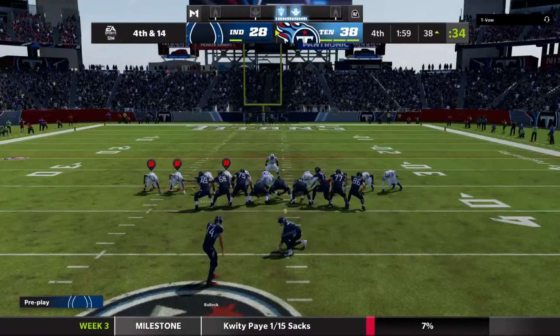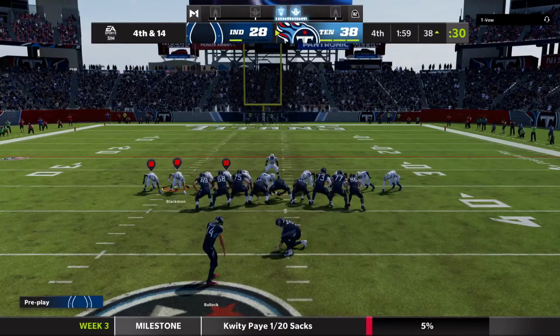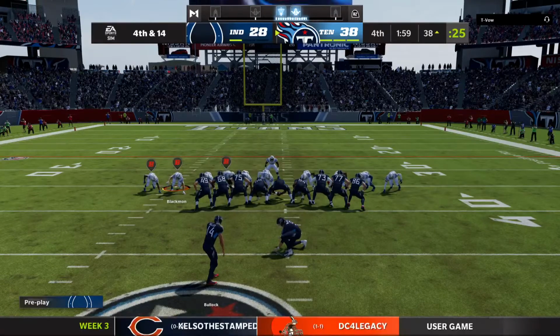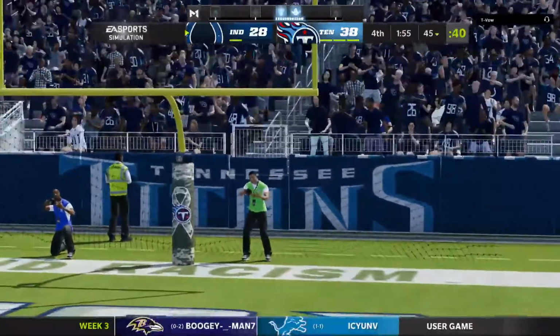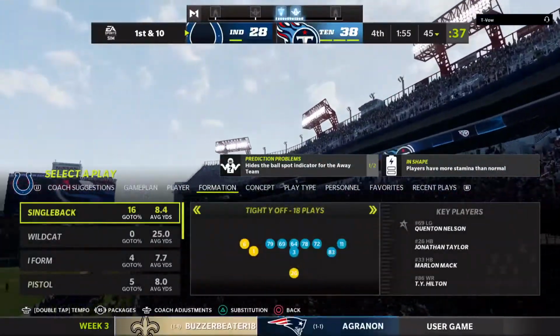So the Titans in possession of the football here as we get you reset. They've got a 4th down here in a game that looks to have been decided already. And that is no good. Oh, he missed it just wide of the upright, and this score will stay right where it is.